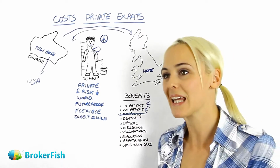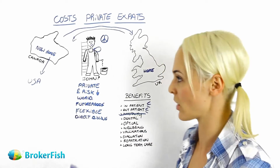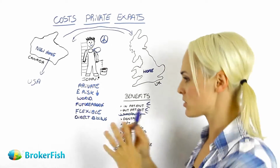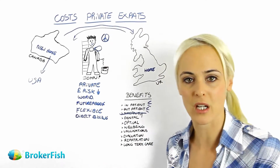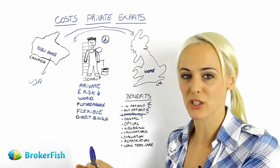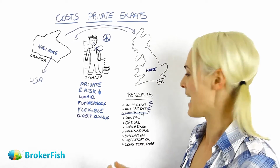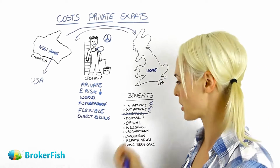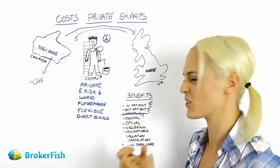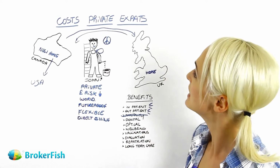I would say typically a standard policy will cover you maybe for emergency treatment. So say John has a car accident, needs emergency treatment. A standard package will cover all that kind of stuff. Intermediate will often be emergency as well as non-emergency. So he wants to get a skin rash checked out, something like that. And then obviously your comprehensive package will cover everything. That's often when the dental and optical benefits really come into play. So that's your different kind of levels of cover.